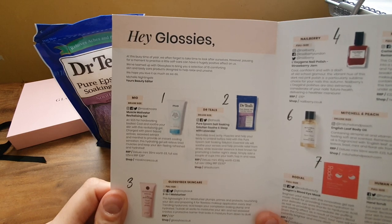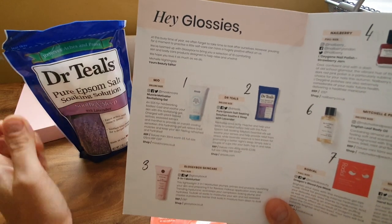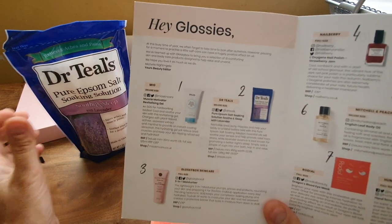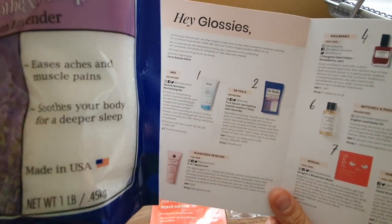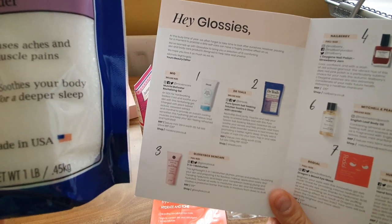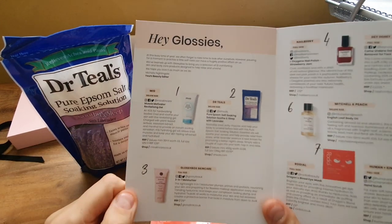Dulux Mini. Is that a mini? Thought it was full size. 450 grams. I thought it said a pound on it. Does it say it's a pound? Yeah. So it's a pound, 0.5 kilograms, must be. I'm no good with all that measurement stuff.